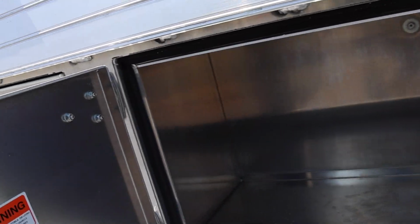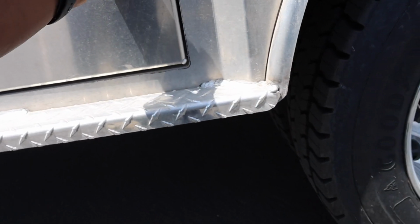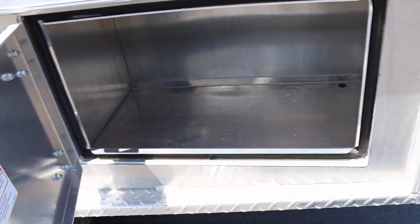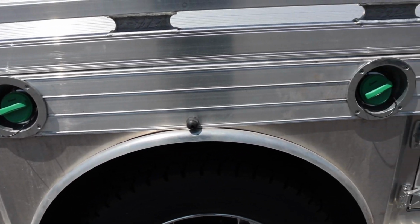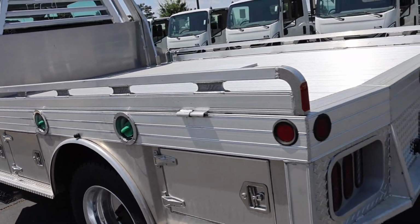And here's the other one, a little bit smaller. And it has that weather stripping too. And then the one in the rear, it's right here. Now on this side is where you're gonna fill up for your diesel. So you have 2 tanks, should be up to 65 gallons. And then check out your aluminum body here.